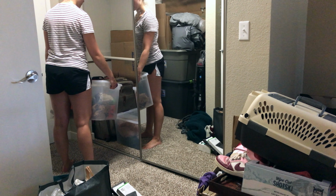I have some more wintry stuff that I don't need quite yet. And then all my suitcases are down here. This is the camping tent. That's some other stuff we just need to keep. There's some more pictures and rods and stuff that we need eventually. And then all the decorations are down here.